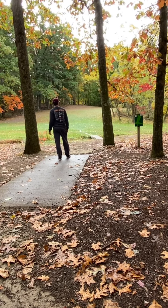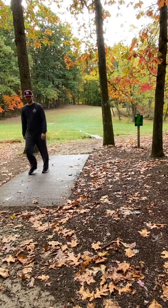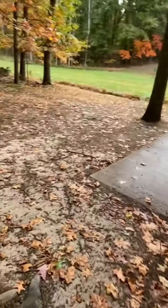That feels good. Ooh, that looked like a really big skip. I needed to start that out a lot farther to the left and let it skip in to the hole.